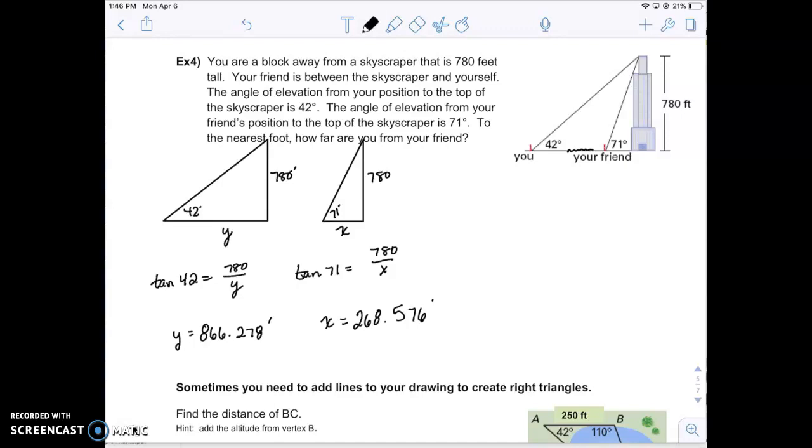Now, the question is actually, how far are you from your friend? So that means I just want this distance. I know the whole distance, and I know your friend's distance, and I just need that part between you and your friend. What will I do with y and x? Correct, you're going to take y, so that's the greater distance, and you're going to subtract x. So I'm taking away the part from my friend to the building. I'm taking that part away.